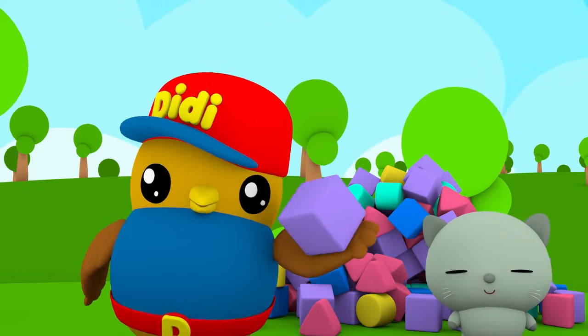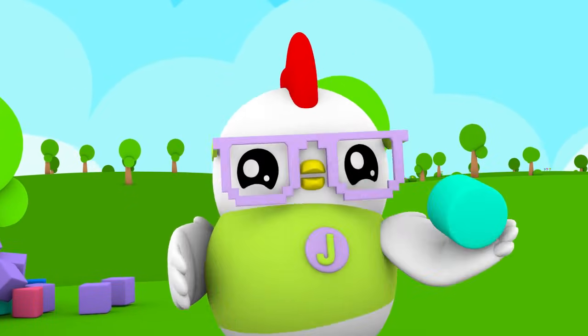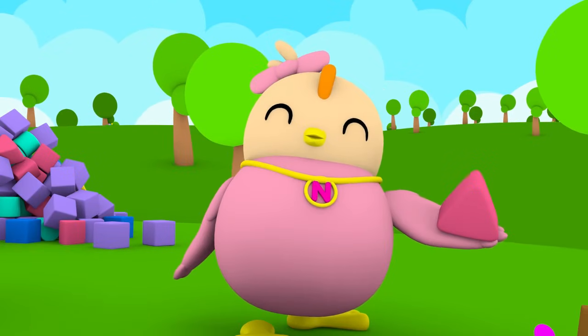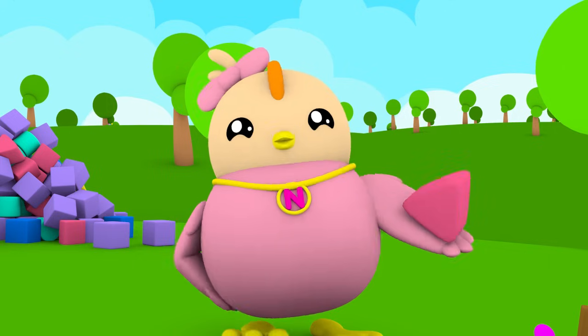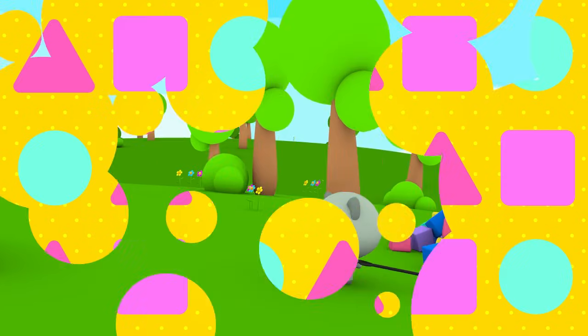Hey there, what shape is this block? It's a square! That's right, it's a square. This one has a circle on both ends. Look, a circle! I have a block too. Friends, what shape is my block? It's a triangle! That's right. Okay, let's start building.